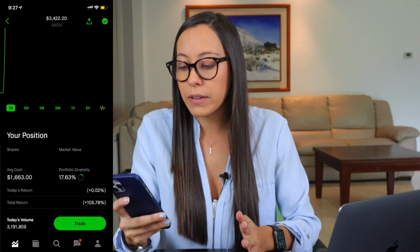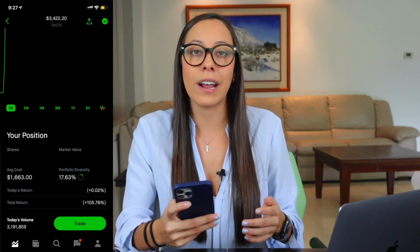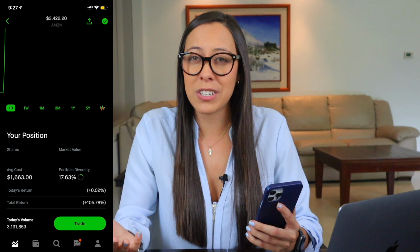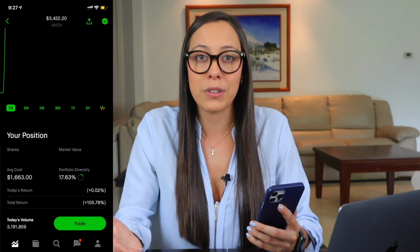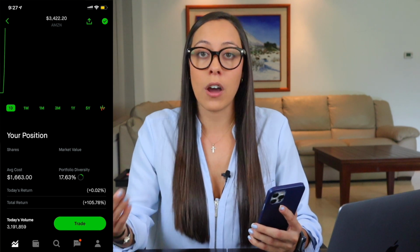Stock number 5 that I added to my current portfolio and my current favorite position is Amazon stock, ticker symbol AMZN. It currently represents 17.63% of my portfolio. I know it is a lot, as I try to have a limit of 5%, but this was once my biggest position and used to represent about 42% in my portfolio, as it is a high conviction stock for me.